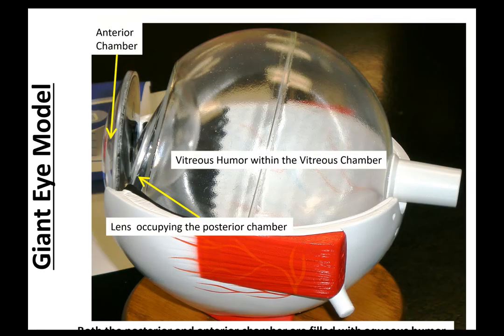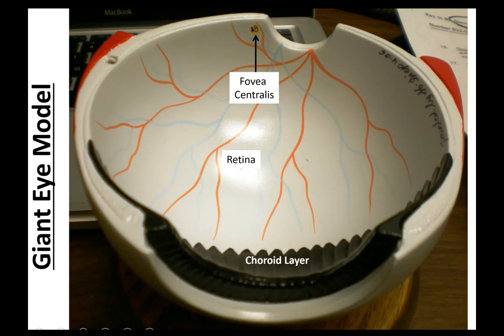You've got the anterior chamber in the front. You've got the posterior chamber back here between the back of the iris and the front of the lens. You've got the vitreous chamber back here filled with vitreous humor. And the two anterior and posterior chambers up here are filled with aqueous humor.